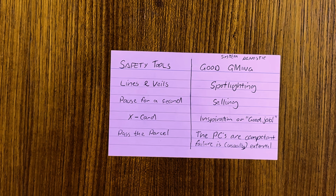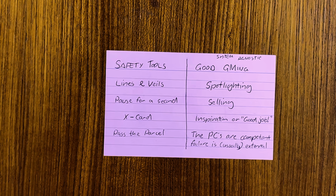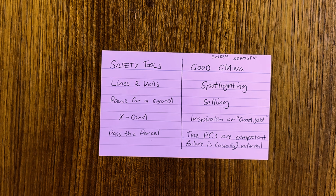Every single session I want to keep these things in mind. Number 1 is safety tools. Now you might decide for your table you don't need this at all. For me and the groups I play with, I want to make sure everyone is having a good time, and you can't do that if you're not feeling comfortable. So these include the overall vibe we're aiming for, the lines and veils, as well as tools like pause for a second and pass the parcel.